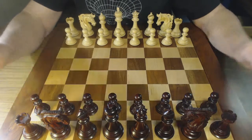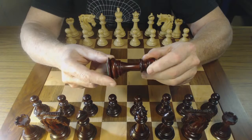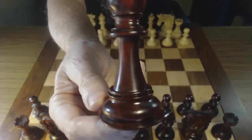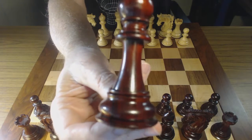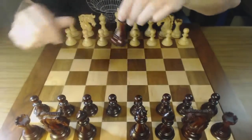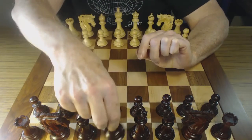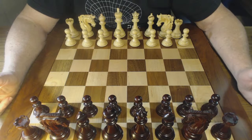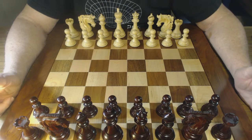The dark pieces are made from rosewood, and there are many species of rosewood, some of which are endangered. But this wood is East Indian rosewood. The species is Dalbergia latifolia. It's indigenous to the Indian subcontinent in Southeast Asia. And rosewood is the part that's closest to the base of the tree. It's the most beautiful. It has the richest color and grain, and it's also very dense and difficult to turn and carve.